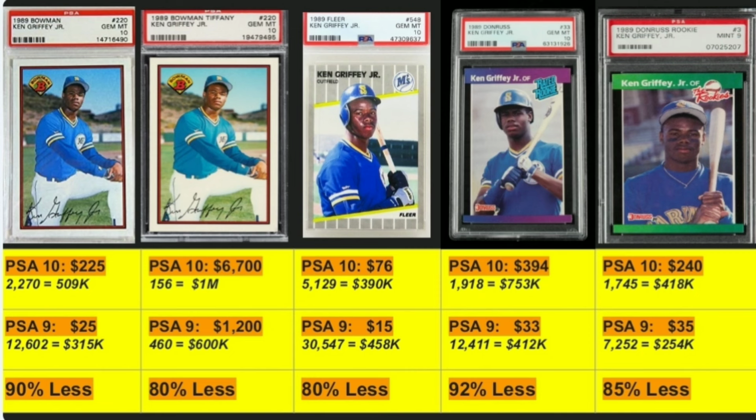I mean, that's back to 1989 print run numbers again. In earlier episodes, we dove into 1989 and the Ken Griffey Jr. card, and the overprinting leads to just much lower prices. Take a look at the Fleer card there. You can get a PSA 10 for $76.